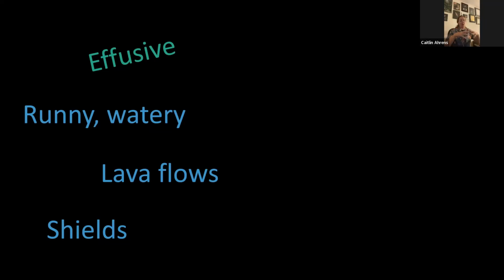So how these work is you get some sort of material and it just builds up and builds up and builds up. And it's very smooth on top. It does look like a shield just laid down on the ground. And that's pretty much how it got its name, as if gods had placed shields onto the earth. And that's pretty much how they got their name, shield volcanoes.